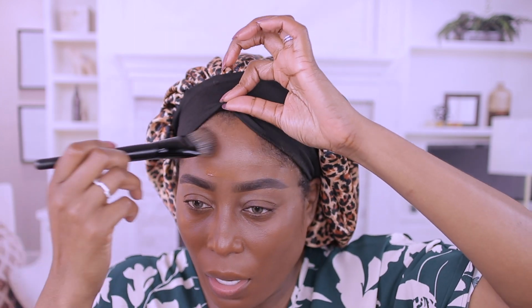The shade is really good. Now that I know, if they come out with other foundation, I know what shade to get. Okay, let's take a little bit more and put on the forehead. I've been breaking out on my forehead. This is the favorite spot. Anytime I'm breaking out is right on my forehead and my chin. So I'm breaking out there at the moment.